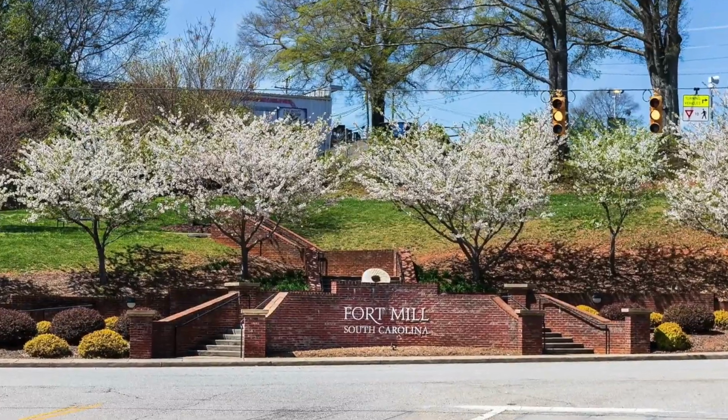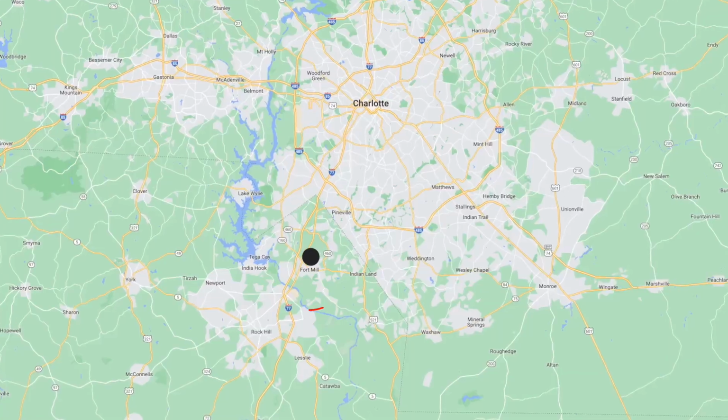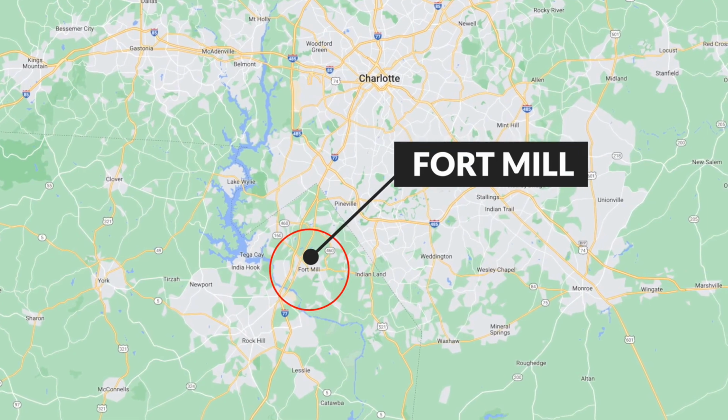Today, we're gonna talk about Fort Mill, South Carolina. Places to eat, places to shop, beautiful neighborhoods to live in. Fort Mill, South Carolina, nestled just over the border here from Charlotte.